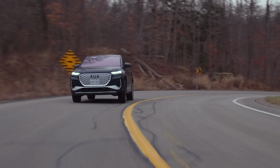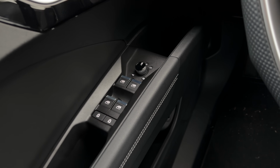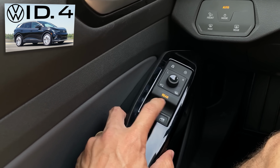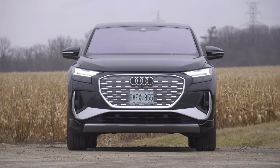Let's start with the window switches. I have four of them for all four windows. I forgot. Yeah, so that's already way better. The next major thing is that it actually looks pretty damn good. Yeah, it looks really nice. I really like the front end, the way everything goes around and looks. I think Audis look nice, and I love that this is a friggin' coupe.